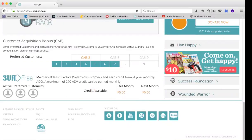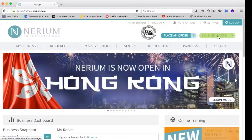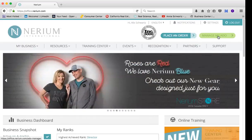And then you can go into managing your ADO, click on your ADO, and you can change out your products for whatever you want. You don't have to stick with just whatever you got before. You can change it out before the ADO ships to whatever you want. And it's awesome because that way, for instance, I know I'm having a party on March 5th and I know that I want to give out a ton of samples of the eye serum and I want people sampling the eye serum. So what I've been ordering in the last couple of months is boxes of the eye serum samples, because I have the ability to do that because I get $270 a month in free product.